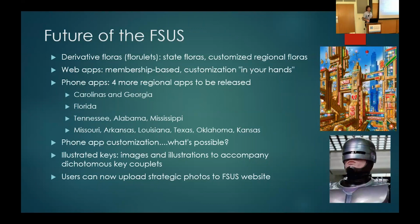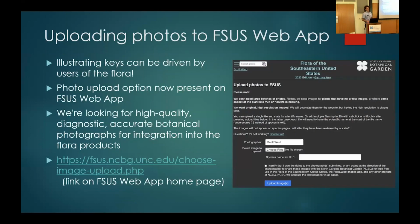Now that Michael has created an upload feature on the FSIS webpage, users can help us to fill in some photo gaps. You can do this once you've created your account, up in the top left, you can see I'm signed in there in this case. You can then upload the photo, and if you have the photo labeled as a species name, it will auto-populate it. If it doesn't match completely, you'll see a little red check mark, and you'll need to update that name.